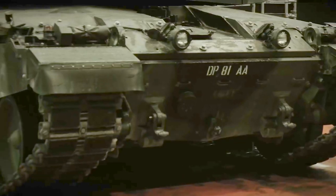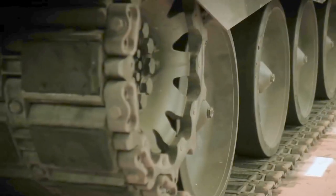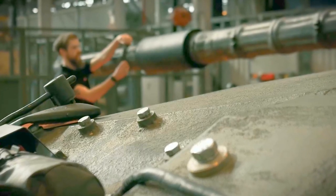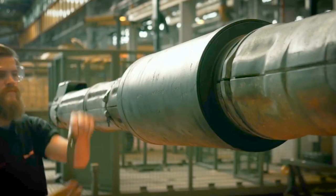Probably 15,000 parts make up Challenger 2. We print a lot of 3D parts. 3D printing allows you to print very quickly, significant benefits in terms of the supply of spares.